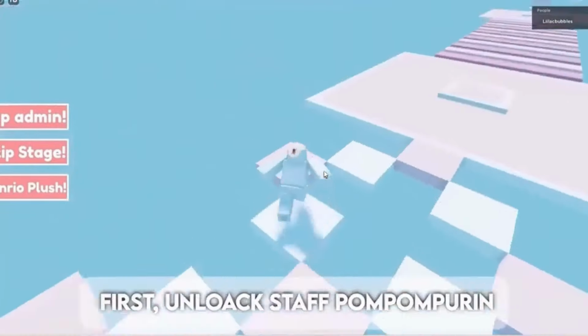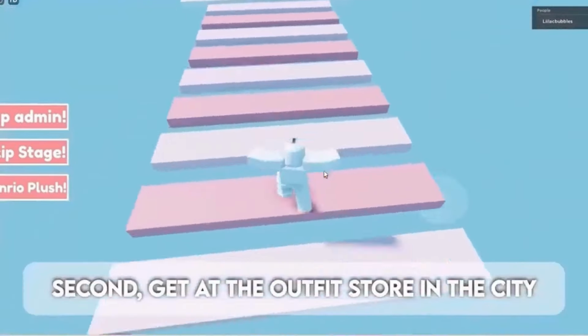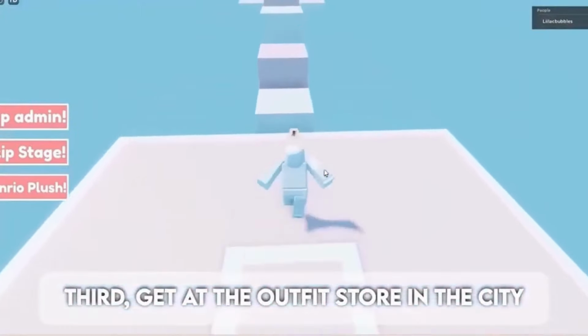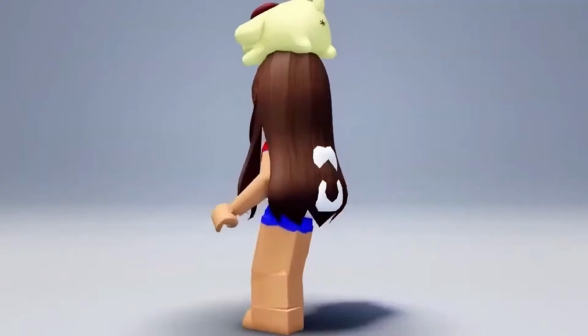For the next item, first, unlock staff Pom Pom Purin. Second, get it at the outfit store in the city. Third, get it at the outfit store in the city. Last, get it at the city store. Here are the free items.